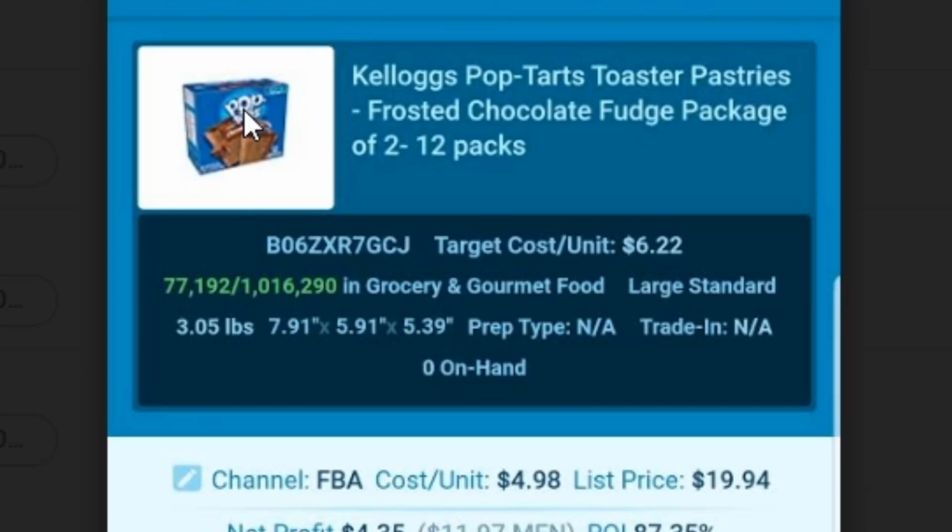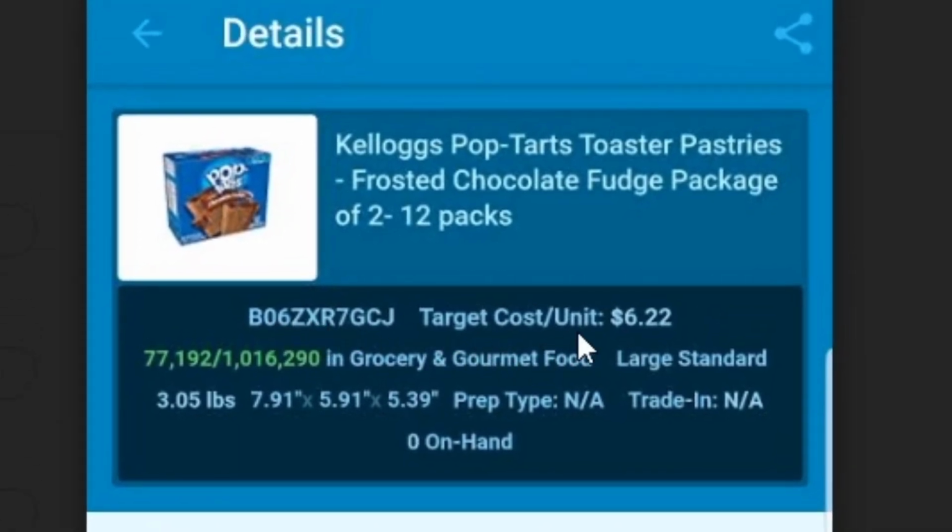It is almost instantaneous. Now, here you have your ASIN. You have the target cost of the unit. Now, look, here's your rank, but not only does it show you the rank, it also shows you the rank in relation to every other product in that category. That way you can figure out the percentage, because some people like that as their business strategy. For example, maybe you only want to work with products that are in the 3% or 5% or less, whatever it may be. This will give you a better understanding of how that product ranks against every other product in that category. And of course, you have measurements and data like that.